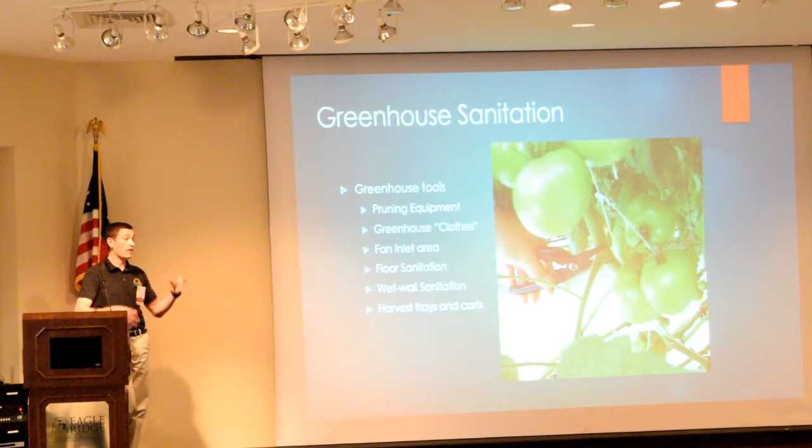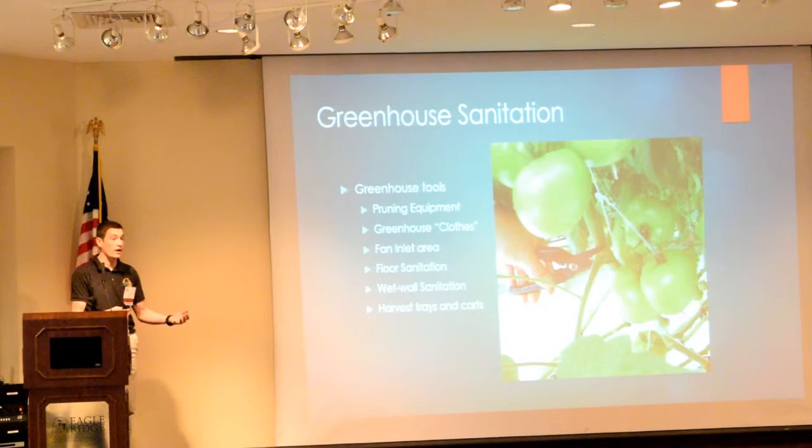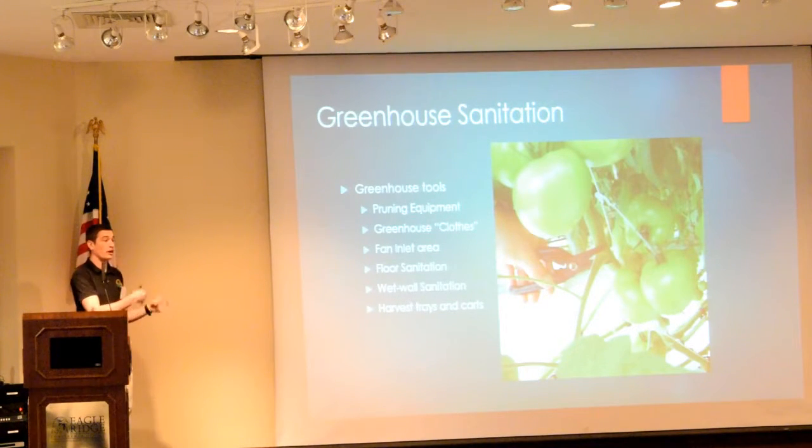You know, in that wet wall, we have a recirculating nutrient tank, or excuse me, a recirculating water tank. And we can often add things like a cleaner product or a sanitizing product to that wet wall in order to prevent any harboring of insects or anything from in that wet wall.